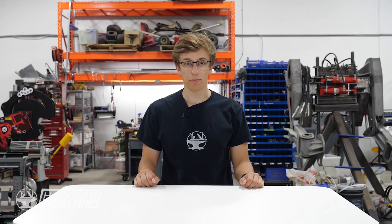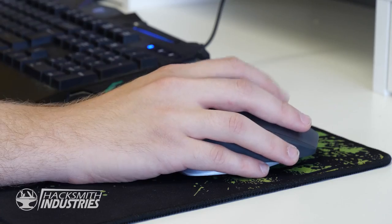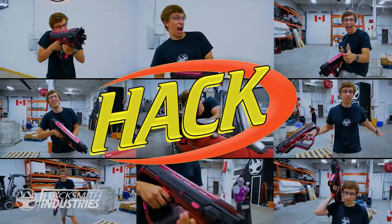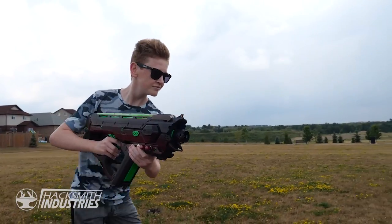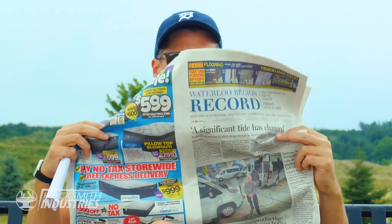To meet James' impossible demands, I'm gonna be making Screaming Gun from Borderlands 2. This thing looks awesome. James is gonna be stoked. Hack Elite. This is the Hack Screaming Gun, the most verbally abusive blaster from Hack.